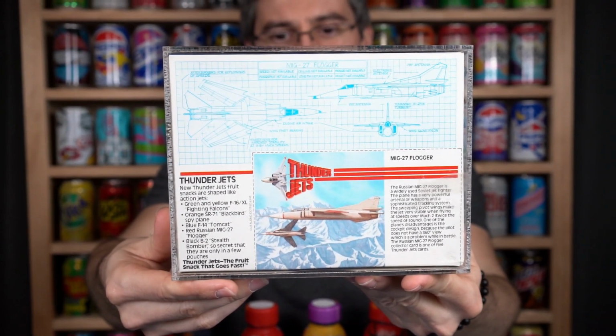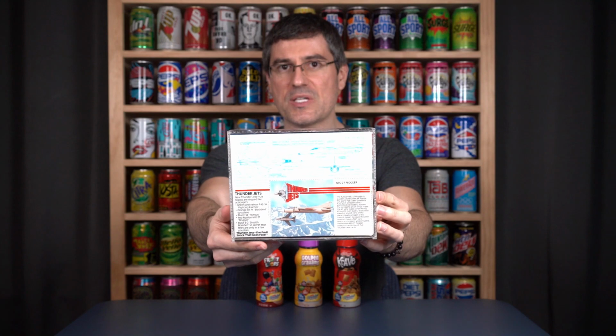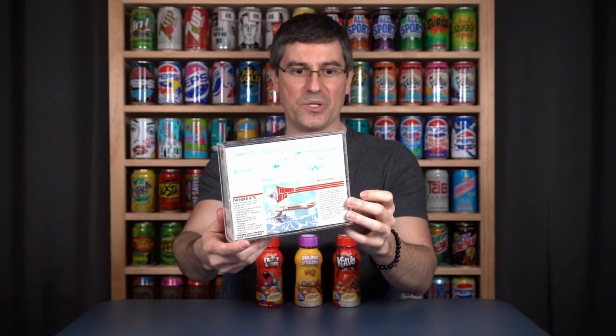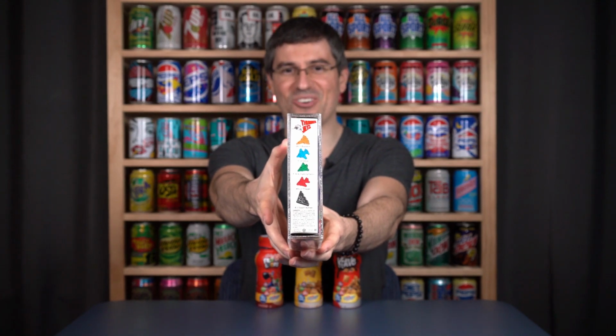Look at that design on the back of the box, fruit corners. This is the same folks that brought us the Berry Bears, the same folks that brought us the Shark Bites. I mean, really a lot of legendary products. Look at that B-2 Stealth Bomber. Remember the black pieces? Oh, yeah. Oh, totally. That was the one.